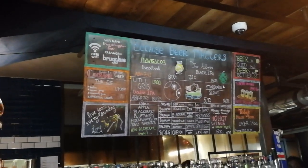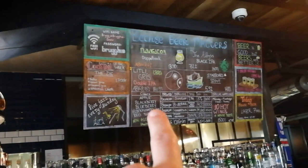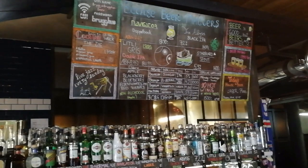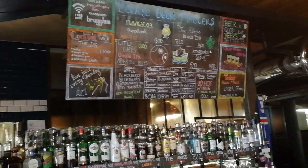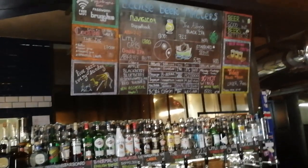You can see there's the Navigator Doppelbock on the top right, the black IPA there, Lily Grease. They also have the stout, and I did consider getting that. They've got a few other beers down there as well, an IPA, an English bitter, a lager beer, a sour and stuff like that. The Ulfrun Session IPA as well, which seems to be a really popular Icelandic beer these days. But yeah, really nice bar, I have to say.